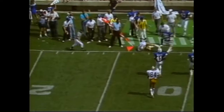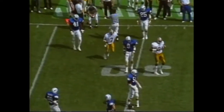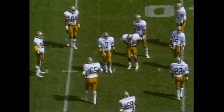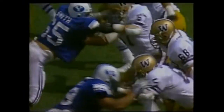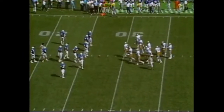Millen back to pass. Throws it and completes it down to the BYU 28-yard line. Making the diving catch and going out of bounds was number 7, Darrell Franklin. We're going to take a look at the center here. This is a sprint out pass, so he wants to try and turn Ken Smith to the right. Did a good job, passed him off to the guard, and the guard picked him up. 3rd down, about 1.5 yards to go for the first down.